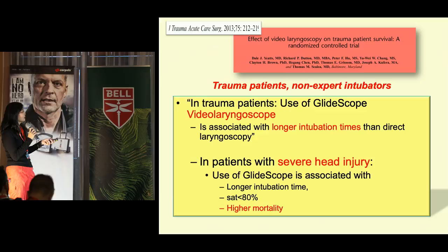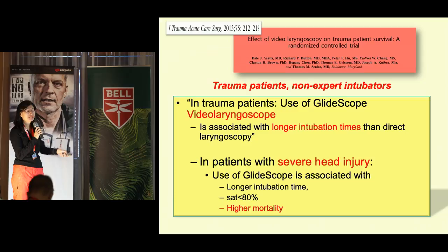What about trauma patients? And these were non-expert intubators. Interestingly, even the use of the GlideScope video laryngoscope resulted in more mortality because they had longer intubation times. And with severe head injury, hypoxemia, et cetera, these patients had higher mortality. Just be mindful, you need to practice beforehand.